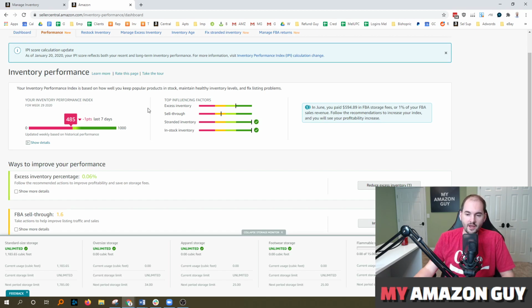On the flip side, if you keep the inventory there, you're going to be stuck with it, and you're going to have storage limits, and you're not going to be able to ship in other faster moving inventory. So if you're a seasonal seller right now, you're going to be pulling your hair out, because it's really difficult under these circumstances to be a seasonal seller. But nonetheless, excess inventory is bad. That's how they're going to penalize you on the IPI.